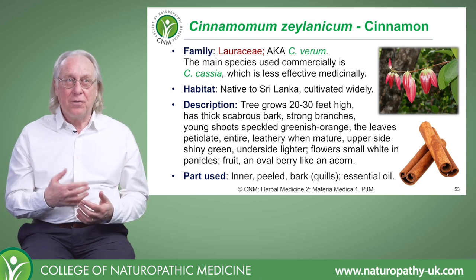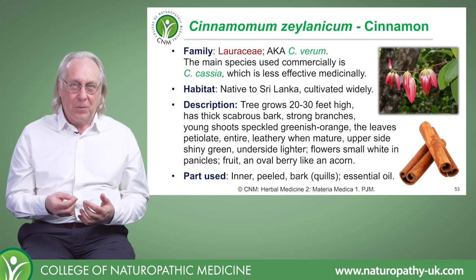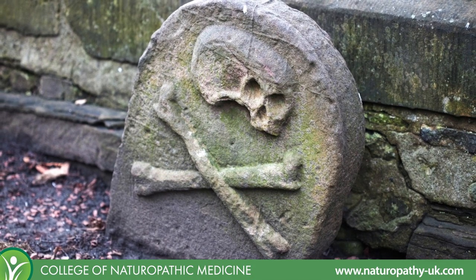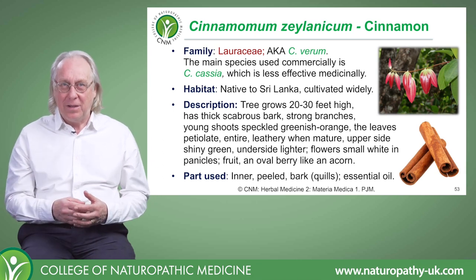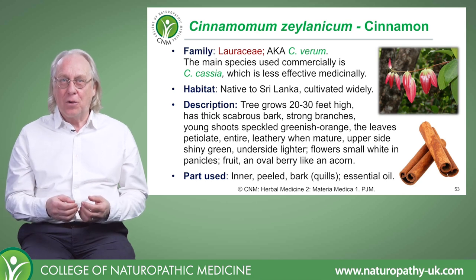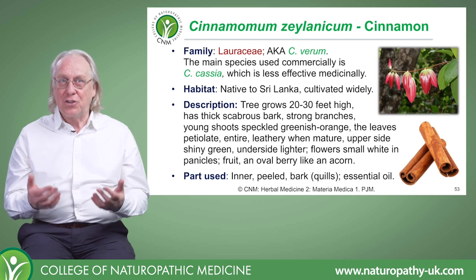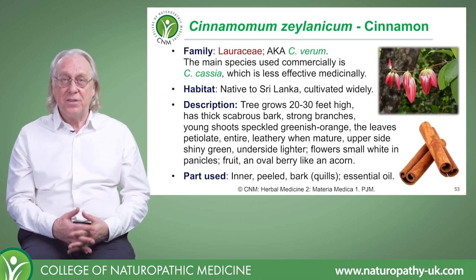Interestingly enough, it's part of a formula that they used to call thieves oil. And this dates back to the plague, when thieves would go around robbing bodies of their valuables, their jewelry, etc. And in order to protect themselves from the pestilence of the plague, they had this blend of oils that they got from the East, exotic oils that they blend together. Cinnamon was one of these. So very, very strongly protective against all kinds of microbes, including viruses, actually.